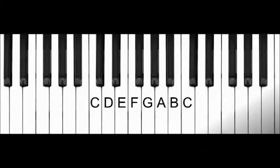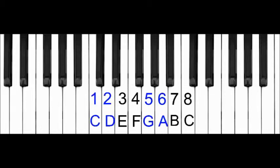How do we create a new scale from the C major scale? You count up 1, 2, 3, 4, 5. You use the 5th interval and you begin your new scale. So in this case, C, D, E, F, G. So it's a subdivision of the first 4 from the last 4, correct? So you take the last 4, which is G, A, B, C, and begin your new scale.